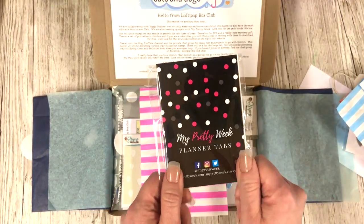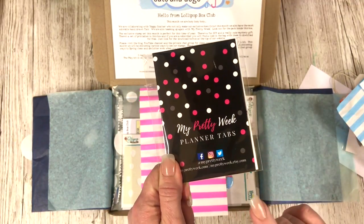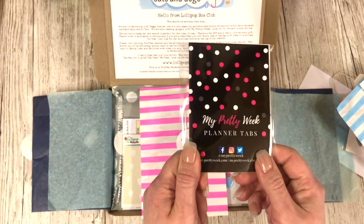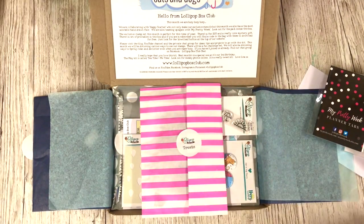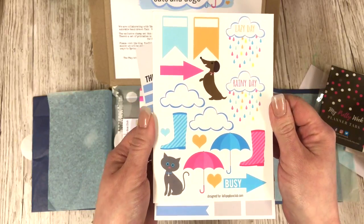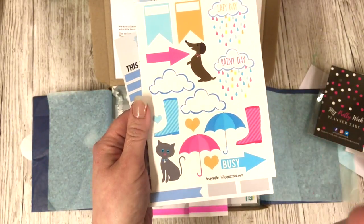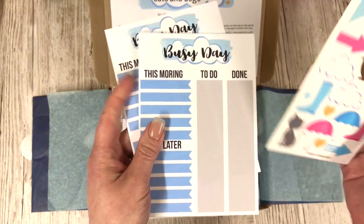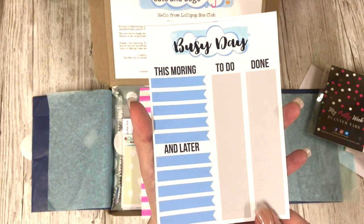We are, however, collaborating this month with My Pretty Week, and we have planner tabs to match the kit, which I also use as scrapbooking embellishments as well. They're really handy. And I've also got this month's exclusive embellishment postcard. I love these. I love cutting them out and adding them on my creative journaling, on my scrapbooking, and in my planner as well. And you will receive 3 of these busy day lists.